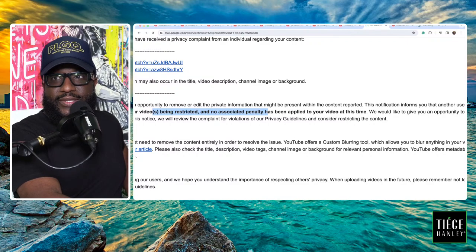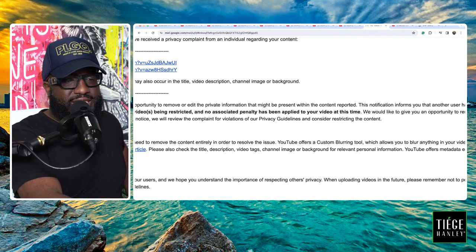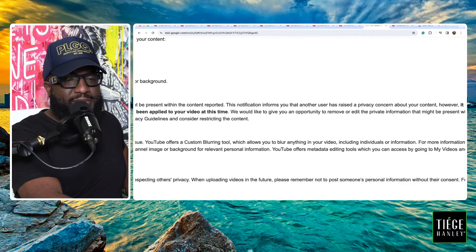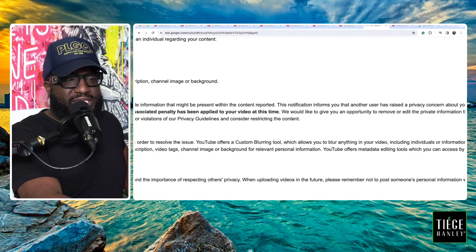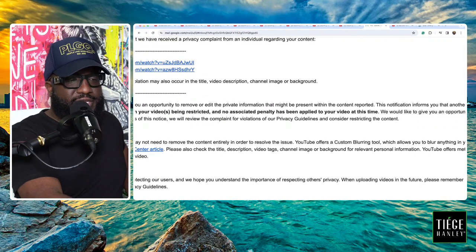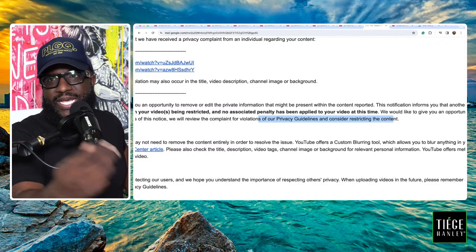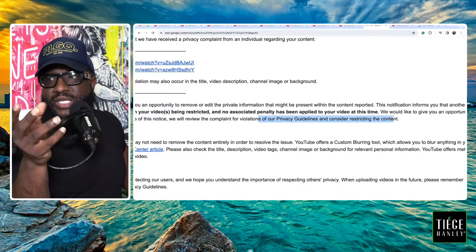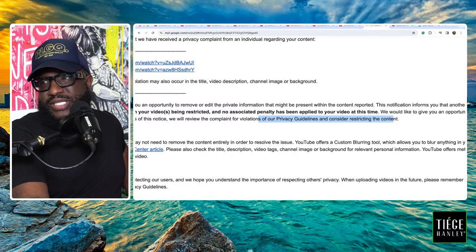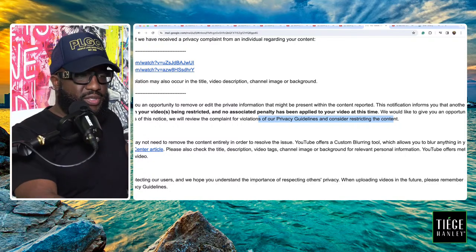So basically, they're giving me 48 hours after this notice, and then they're going to review the violation of the privacy guidelines. We'd like to give you the opportunity to remove or edit the private information that might, keyword might, be present within the content. After 48 hours of the notice, they're going to review the complaint for privacy violations and consider restricting the content, right? So basically they're saying that the content based off of these two videos that a user reported could be privacy and they want to possibly restrict the content. So nothing would happen, right? But this is what I deal with on a regular basis, okay?